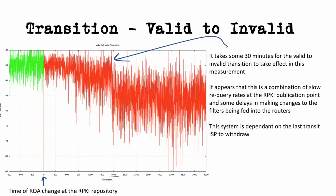So oddly enough, this RPKI sensitivity is actually most dependent on the slowest people, the folk who are doing the 10-minute and potentially even the 1-hour requeries. It's the slowest people that determine its dynamic property, not the fastest. Being fast doesn't help.